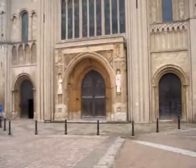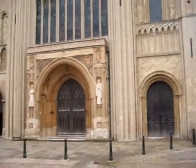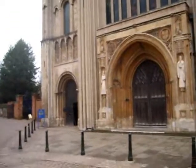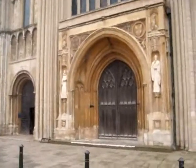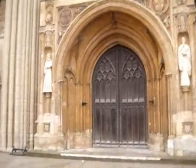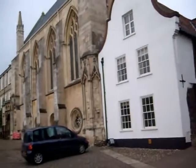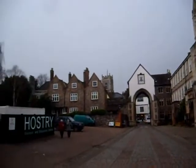Unfortunately, I don't really like people filming inside, and as I am potentially a person who films for commercial purposes, although I don't want to charge anybody, arguably it is for commercial purposes, so I'm not going to film inside. It is really quite wonderful inside. What a wonderful door as well. And look at these buildings which are attached to the cathedral. Absolutely wonderful.